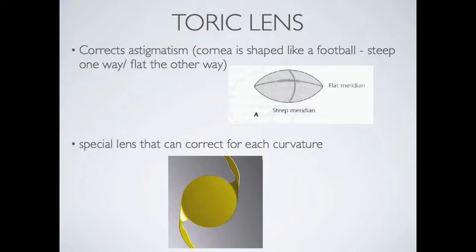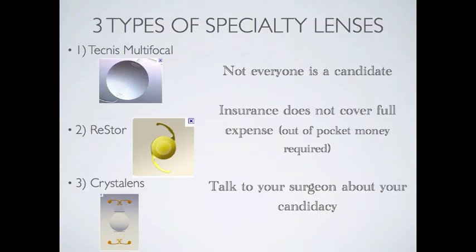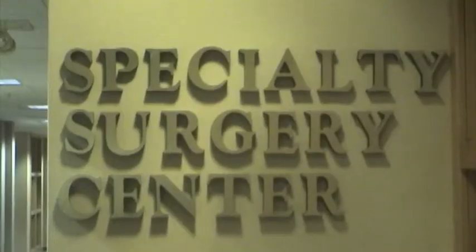If you are interested in reducing your dependence on glasses at a distance and for reading, then you may decide to choose a specialty lens. These lenses distribute light so that your range of vision improves without glasses. Reading vision, computer vision, and distance vision may be possible without the need for glasses. Not everyone is a candidate for these special lenses, and insurance does not cover the full expense requiring out-of-pocket money from the patient. Discussions with your surgeon will identify appropriate patients for this technology.